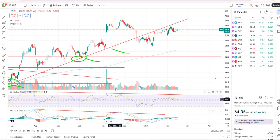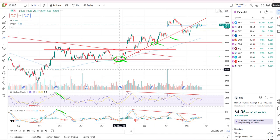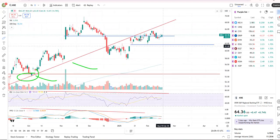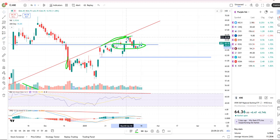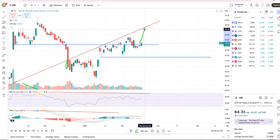KRE, this is regional banks. It still looks okay as a short, although it's not really selling off. We're in an uptrend line. We have negative divergence. We got the breakdown and sell signal. It's been backtesting, and lately it's just been kind of treading water. Not going down, not going up. So we might backtest some more. That is possible. It could rally up and hit that trend line again.